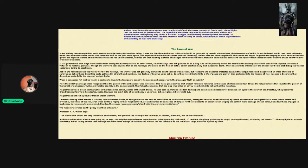At the very time when a battle was going on, he says that the neighboring cultivators might be seen quietly pursuing their work, perhaps ploughing, gathering crops, pruning the trees, or reaping the harvest. The Chinese pilgrim to Nalanda University, Hiuen Tsang, affirms that there were enough rivalries and wars in the 7th century CE, but the country at large was little injured by them.